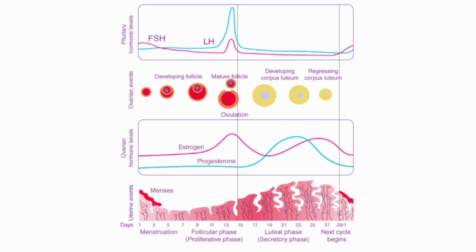If sexual intercourse has taken place, it is in the oviduct that sperm may meet the egg and result in fertilization. Under the control of luteinizing hormone, the empty follicle now forms a structure in the ovary called the corpus luteum. This secretes another hormone called progesterone.